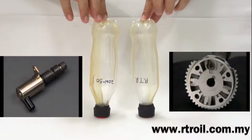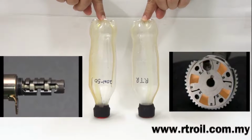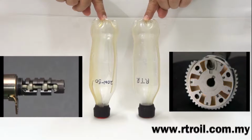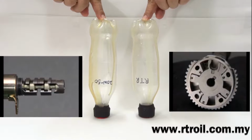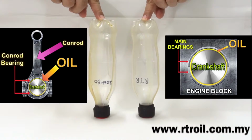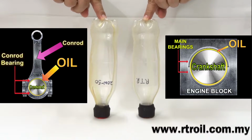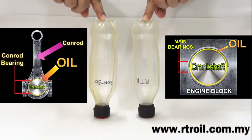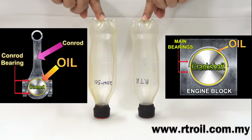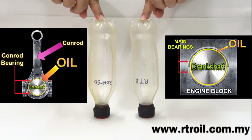As it is easier to flow inside the narrow passage of the VTC solenoid valve to the VTC actuator, it will lubricate and leave a protection film in between the rubbing metal parts. Moreover, lubricating the connecting rod bearing is an easy job for RTR engine treatment booster oil. As a result, there will be less friction, less engine noise and less heat. In return, the engine will gain more responsiveness and longer lasting engine parts.